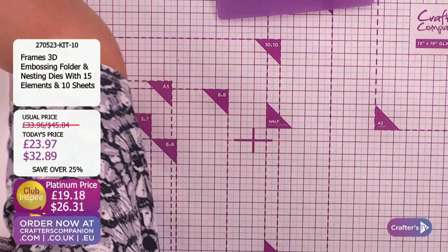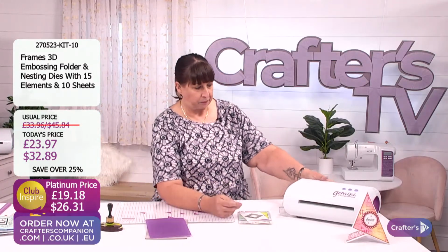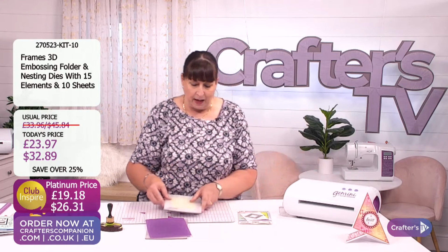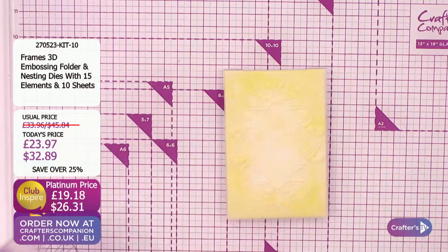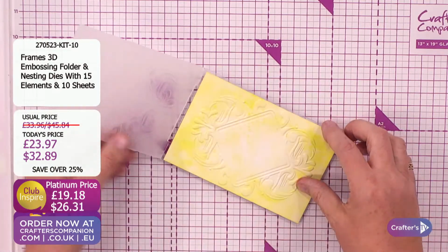So this one's going to go through the Gemini. It's going to transfer that beautiful embossing, and then we're going to do a little bit more to it to bring out that embossing. Now that's where your gilding waxes come in. They would look great. But I've actually picked something else today. So I had a little experiment with it, and the one that I've done looks fine.